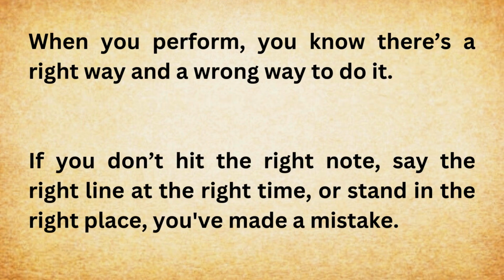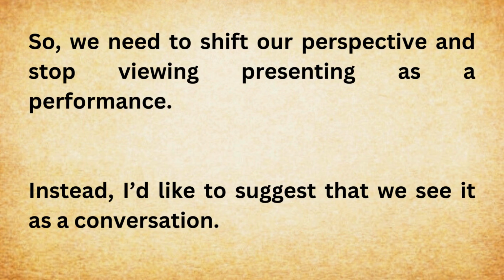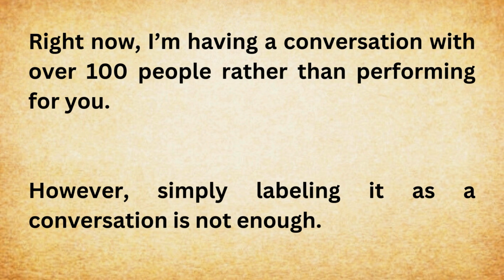When you perform, you know there's a right way and a wrong way to do it. If you don't hit the right note, say the right line at the right time, or stand in the right place, you've made a mistake. It messes up the audience, and it messes up the people on stage. But when you present, there is no single right way. There are certainly better and worse ways, but there is no one correct way to do it. So, we need to shift our perspective and stop viewing presenting as a performance. Instead, I'd like to suggest that we see it as a conversation. Right now, I'm having a conversation with over 100 people rather than performing for you.